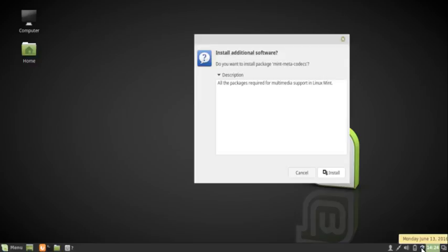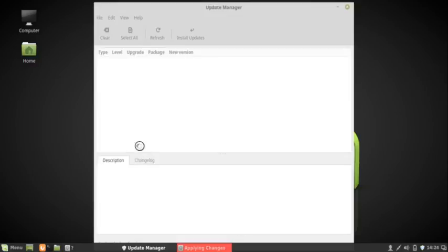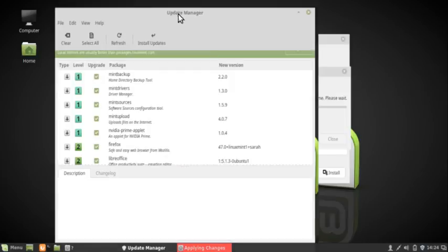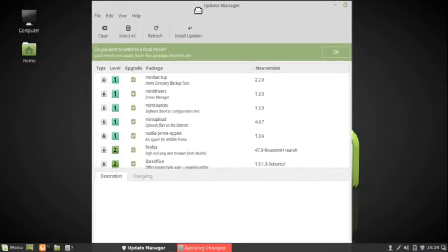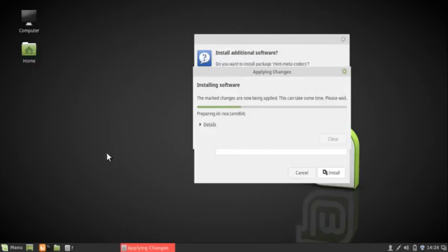Obviously you've got your old software updater down here. Also, this has been changed up slightly, so you can choose how you want to install updates. You can have it "don't break my computer", which only installs safe updates and doesn't mess with critical parts of the operating system. Or "optimized stability and security", and you can see all the descriptions, so there's no point in me reading them. Obviously that's the recommended one, and their update does appear to have changed very, very slightly. If I remember, yes, that does look different. No, that's just the theme. Yep, a new theme does absolute wonders, and this is quite a good one.